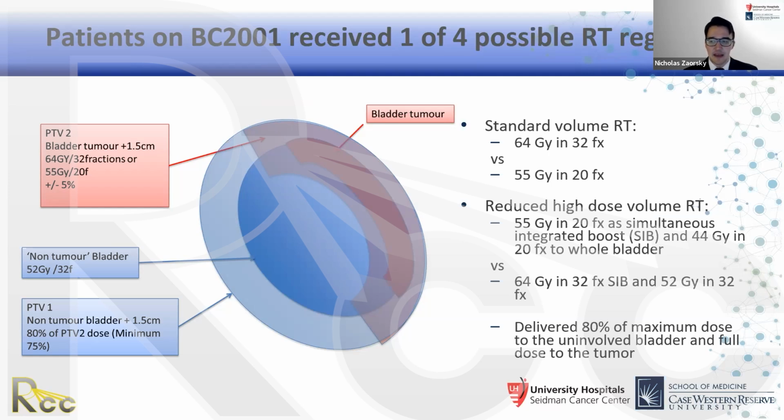And the reduced high dose volume that you'll see here, so for patients who were on the reduced high dose volume arms, you would contour the bladder tumor, you would add a 1.5 centimeter margin, and you would treat this to 55 Gray in 20, and the remainder of the bladder would go to 44 Gray in 20 fractions.